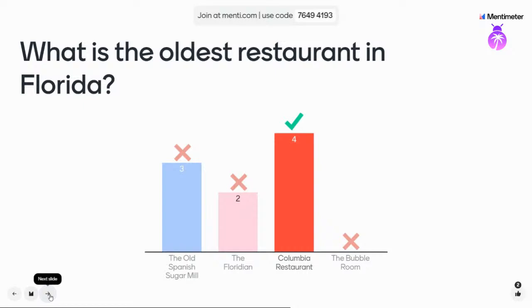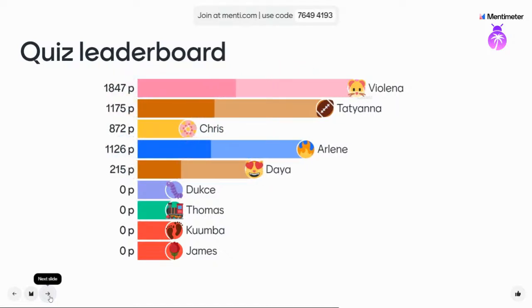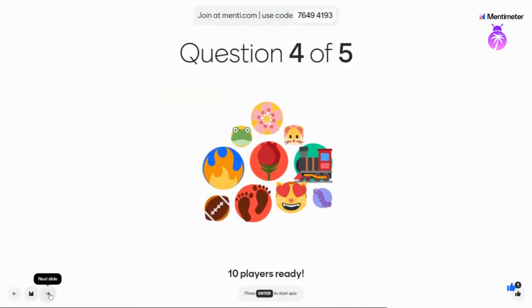Perfect. 4 people say Columbia Restaurant, which is in Tampa. Nice, it's a beautiful restaurant there. Okay, let's see the leaderboard. Tatiana and Violena. Okay, so close. Okay, next one. Question number 4.